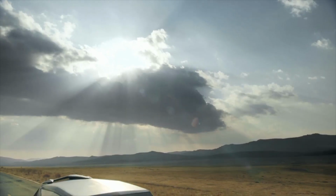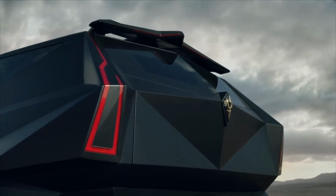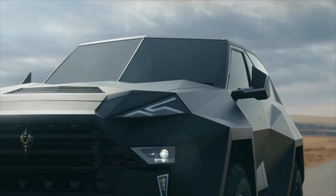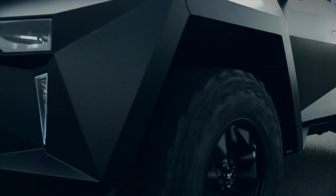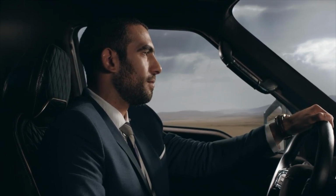Think about Nintendo 64, PlayStation 1, like Polygon. Think about GoldenEye. Correct. That's exactly the graphics that we're looking at, but in real life. Apparently, it has a 6.8 liter V10. They don't have any horsepower figures, but I'm sure it's pretty insane.